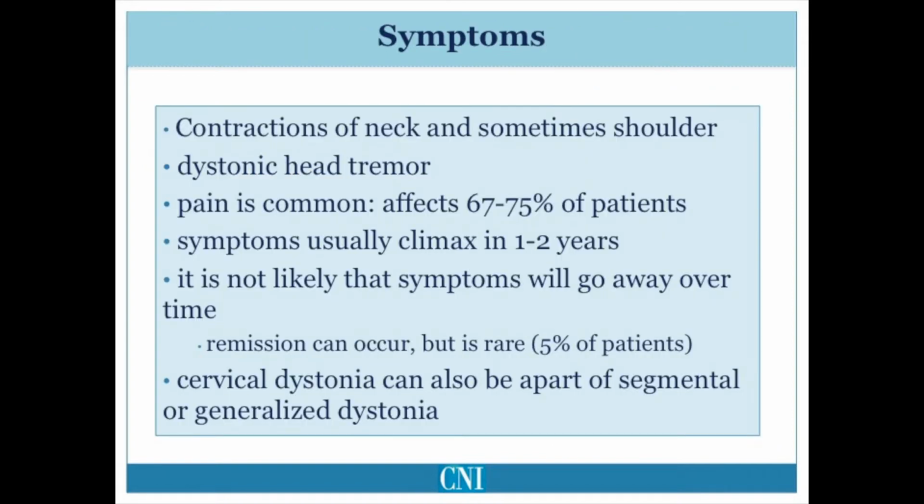The abnormal contractions of the neck may also involve the shoulder, resulting in shoulder elevation or forward deviation. Jerky, tremulous-like movements often occur, and the majority of patients have associated neck and shoulder pain. Pain in some patients may even be more disabling than the abnormal movements. Symptoms of cervical dystonia gradually come on over 1 to 2 years, and then tend to stabilize. Remission is seen in only a small percentage of patients, and even in those in whom remission occurs, the symptoms typically come back.